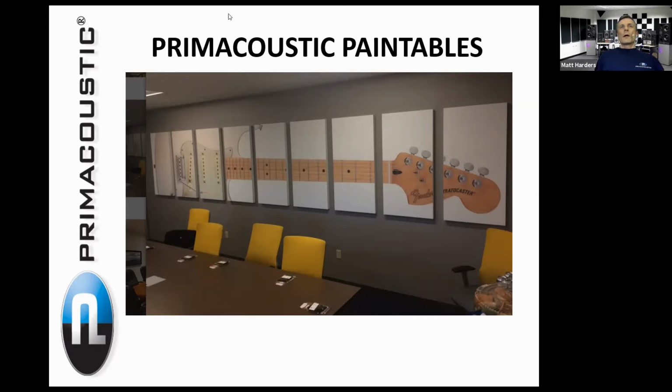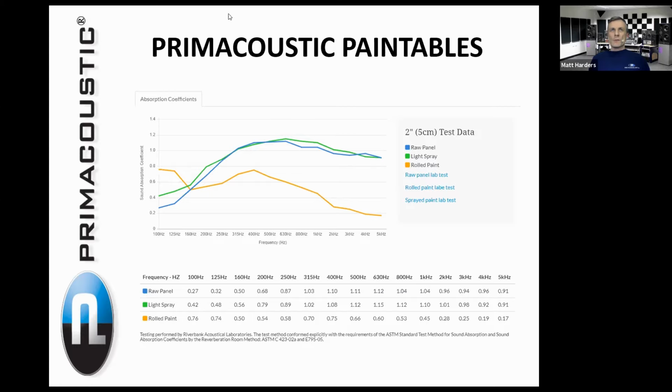If you roll the paint on, you'll affect the high frequency performance, and I've just got a little graph here showing that. So you can see the absorption coefficient there across the frequency spectrum, and the blue line is the original, and then you have the light spray of paint. On the green line, you can see it's almost the same. Then you have the orange line there, which is where someone's rolled the paint on. So you can see there that unless you wanted to reduce the performance in the high frequency for some reason, you would not roll the paint on.